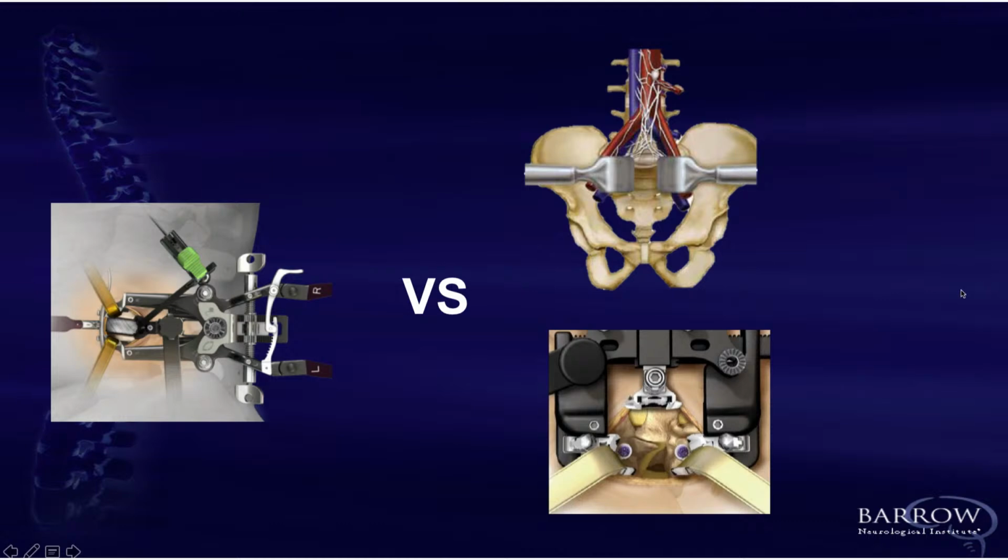Trying to convince the world that indirect decompression is an amazing surgery with a lot of advantages, and this is going to be one of my tries. I'm not going to stop until we see how the world converts, because it's an amazing option. I'm going to show you a similar case to the one that Paul presented, that can actually be done very well with lateral. So let's go with the next one.